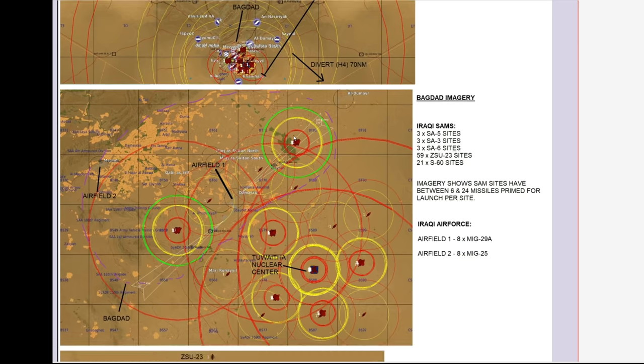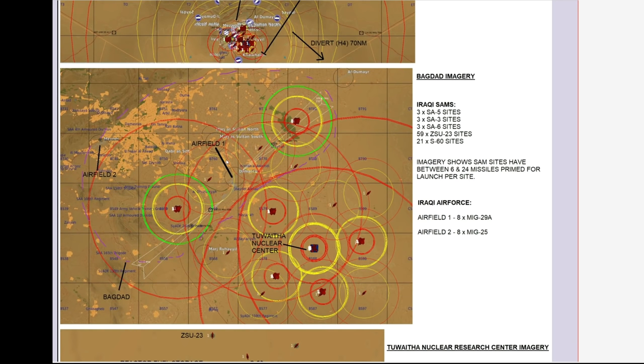Baghdad imagery. Just like in real life, it was absolutely peppered in SAMs and AAA. Much less than in real life because it would just be impossible with this amount of aircraft. What we've got scattered about Baghdad and the target, which I'm highlighting with my cursor here, are three SA-5 Gammon sites.